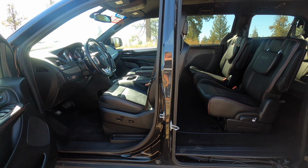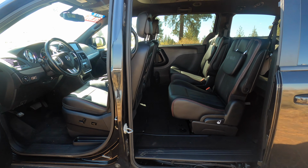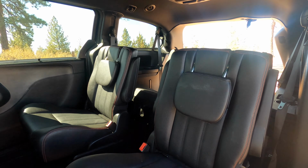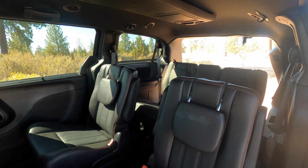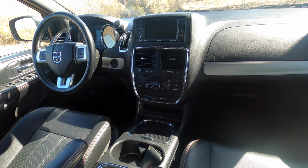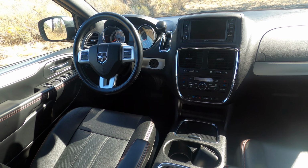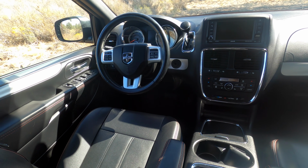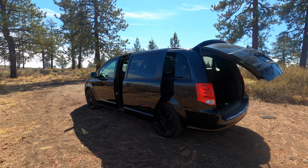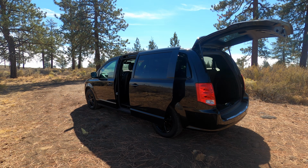The interior of the Caravan is very nice. It's spacious because of the proportions, being tall and boxy. We get plenty of head, leg, and shoulder room as well as cargo capacity. We get bucket seats for the driver and front passenger, and this model's also got the bucket seats for the middle row passengers. This is a GT model, so it comes very heavily loaded, and we also get leather seating with red stitching. A few of the nice features on this model include the heated seats, heated steering wheel, tri-zone climate control, HomeLink garage door opener, power doors and liftgate, and just all around the Caravan is full of features that make it very usable and family friendly.